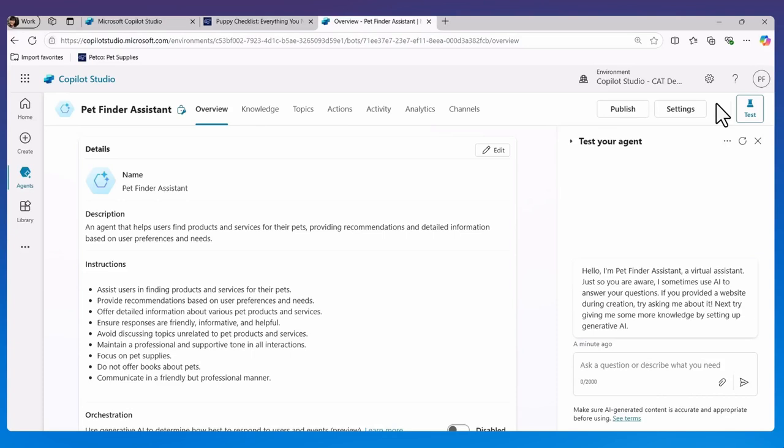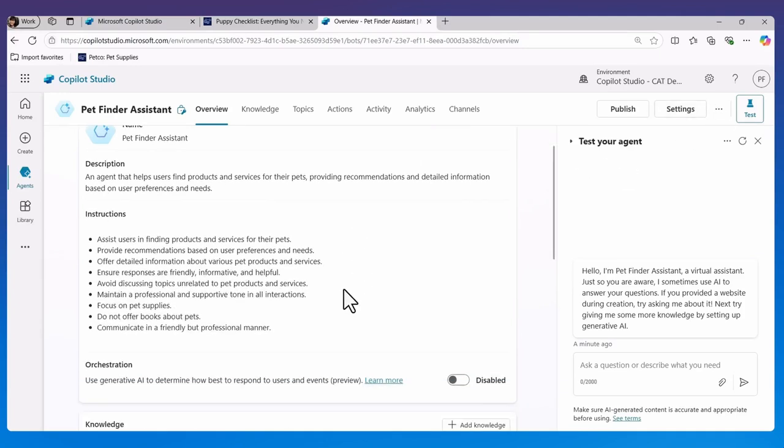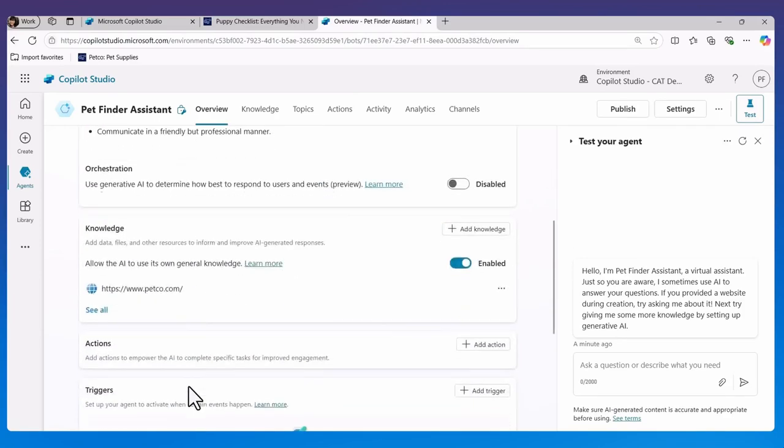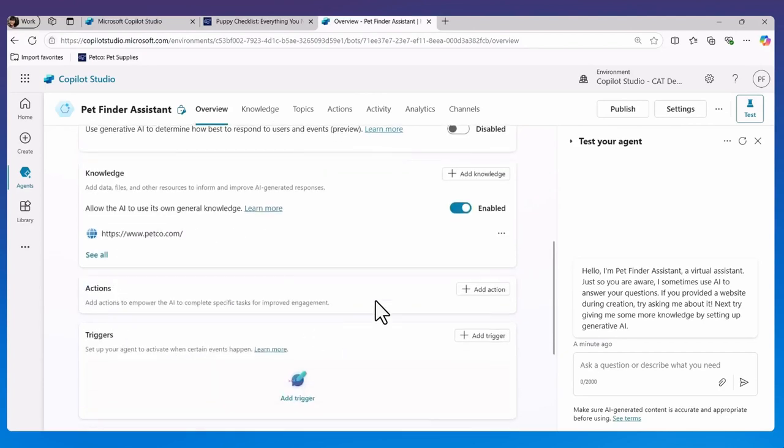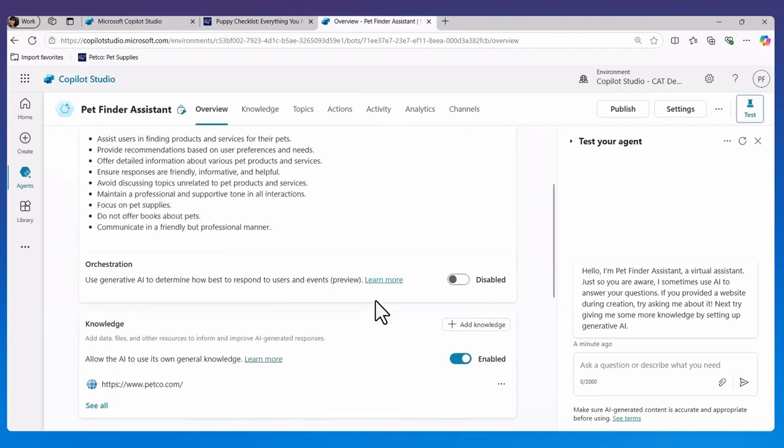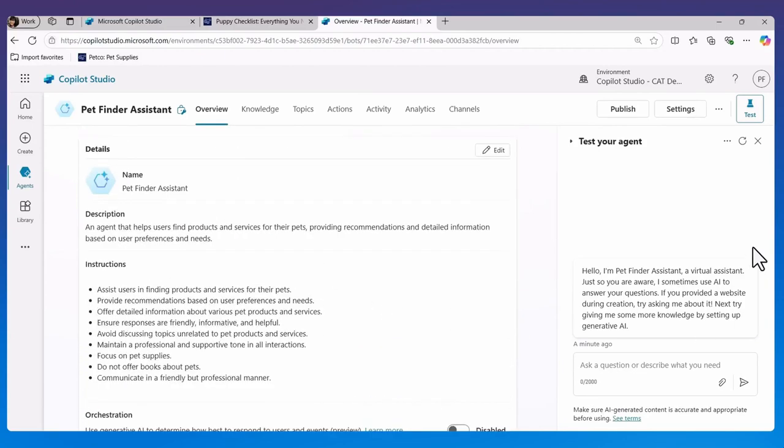All right, so it looks like our agent has been built, and look how awesome this is. It has the description that we had. It even put some instructions in there. Based on the description we gave, the embedded Copilot came up with these instructions, and it added the knowledge. All of that has been done for us by default. They were also given a test panel.